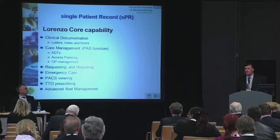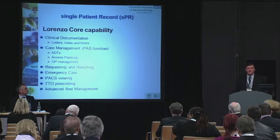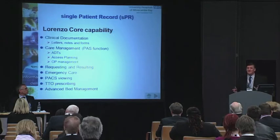And we've also gone live with advanced bed management, which allows us to manage wards at the individual bed level rather than just the whole ward level.